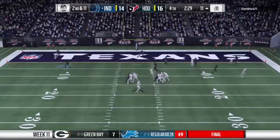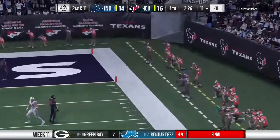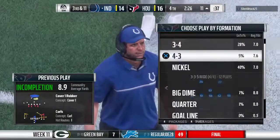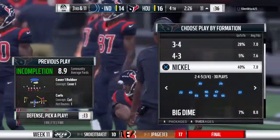Now they'll throw here out of the gun. And he just chucked that one out of bounds, out of everyone's reach. Maybe a wise call not to take a sack in this part of the field. It brings up third down.